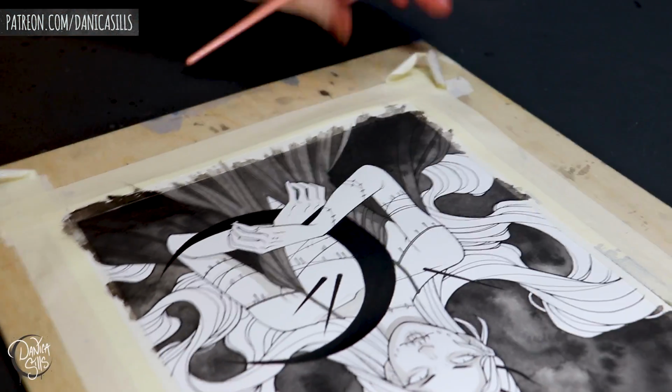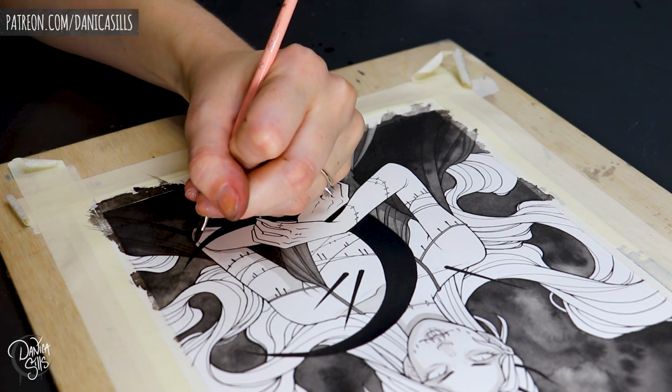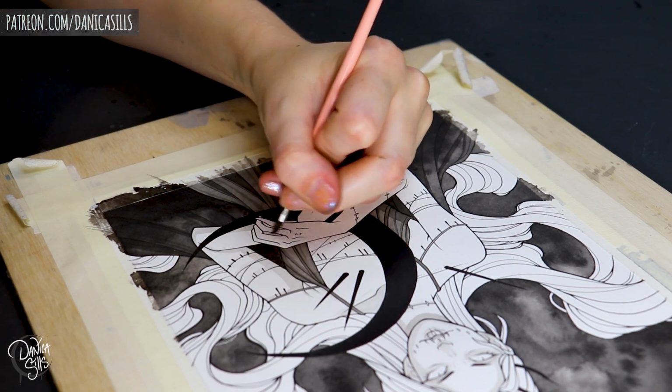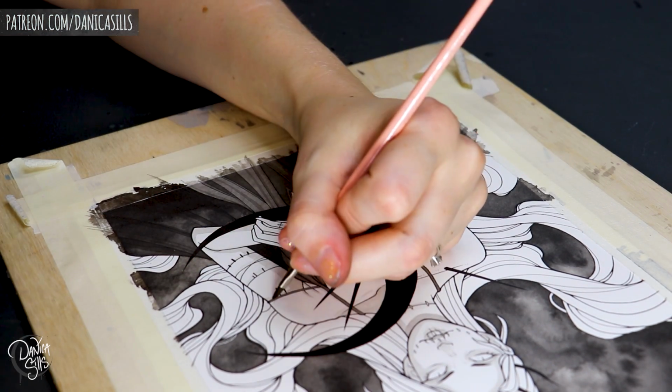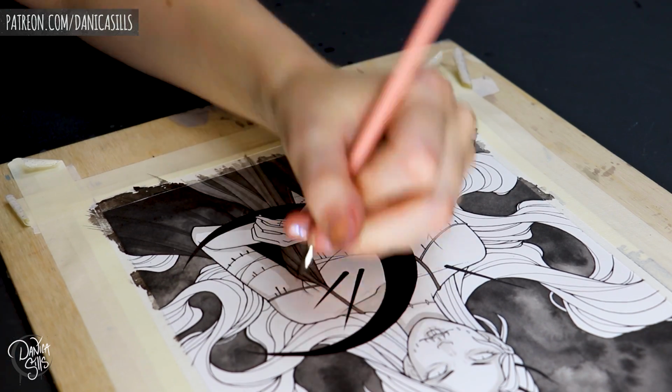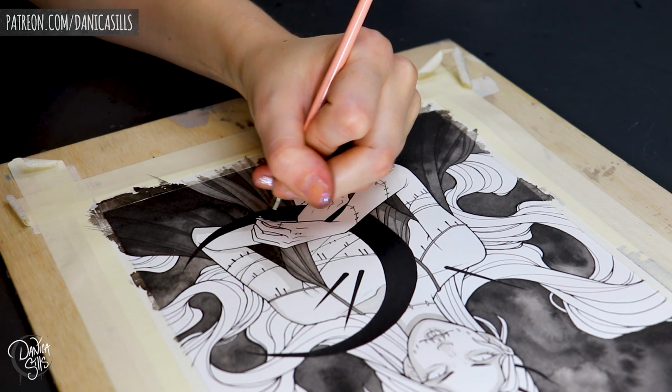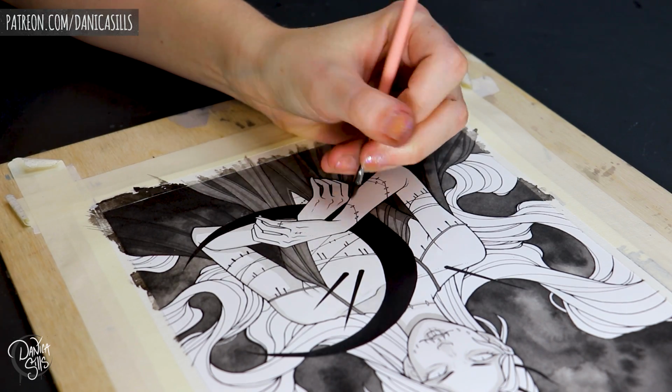I also kind of secretly want her to be a bit of a companion to my Skull King character that I did years ago. He's still probably my favorite piece I've ever done, and I've always wanted to do a Skull Queen to go along with it, and I think she's like that. I intended her to be like that.